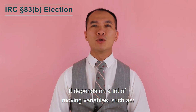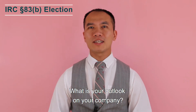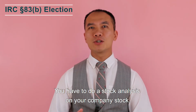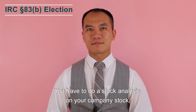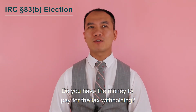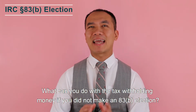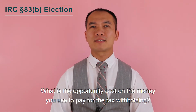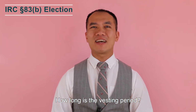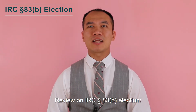It depends on a lot of moving variables such as: What is the historical company stock price? What is your outlook on your company? What type of stock is it? You have to do a stock analysis on your company stock. How much is the tax withholding? Do you have the money to pay for the tax withholding? What can you do with the tax withholding money if you did not make an 83(b) election? What is the opportunity cost on the money you use to pay for the tax withholding? How long is the vesting period? And many more.